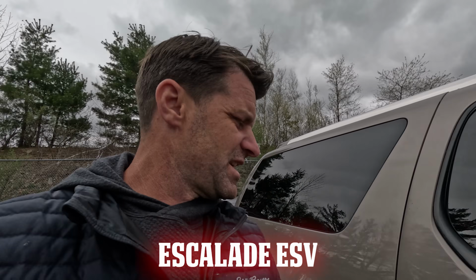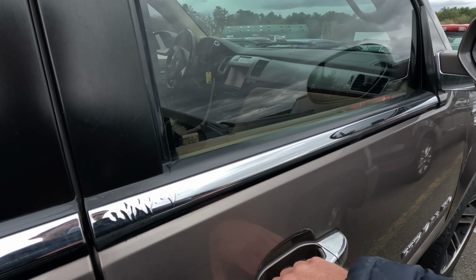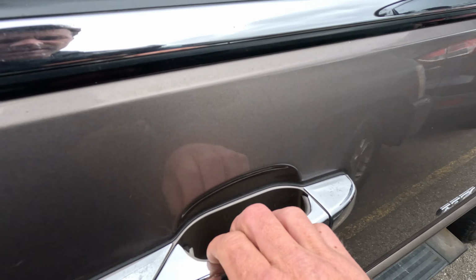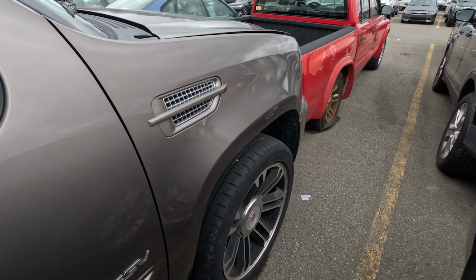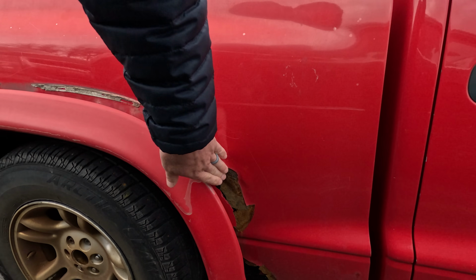All right, Escalade ESV. Those wheels look like platinum wheels. This is not in our price range. Is this a platinum? Nope, not a platinum. As a matter of fact, these aren't even real chrome handles. These are just covers. All right, that is too far gone, or is it? Is it paint and a wheel? Maybe. A little too old for a vehicle anyway, and this is what we get in New England. So that rust right there isn't really something that I want to work with.